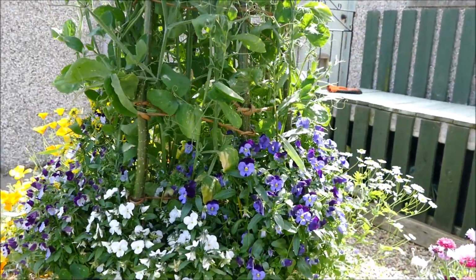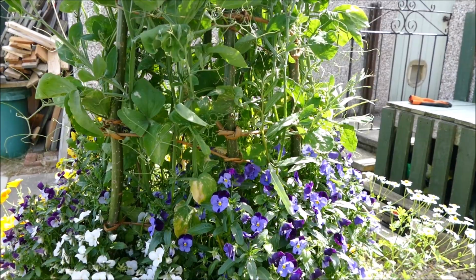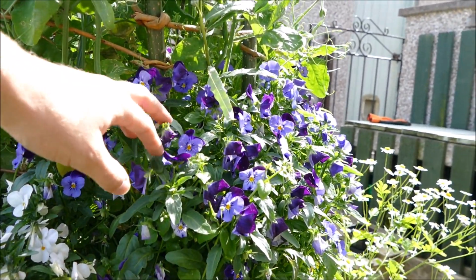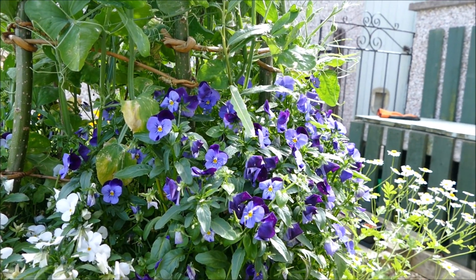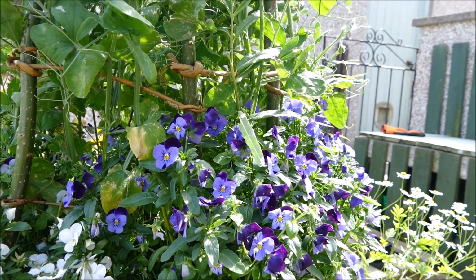So as you can see, some of them are growing really quite tall, such as this one here. I haven't been deadheading them too much. I'm no longer living at my parents' house as I've moved into my own, so I haven't been able to deadhead these regularly. Now ideally, if I deadheaded these every day, this would be absolutely covered in flowers. The plants would be much more vigorous and stronger, but they're still doing quite well even without any deadheading.